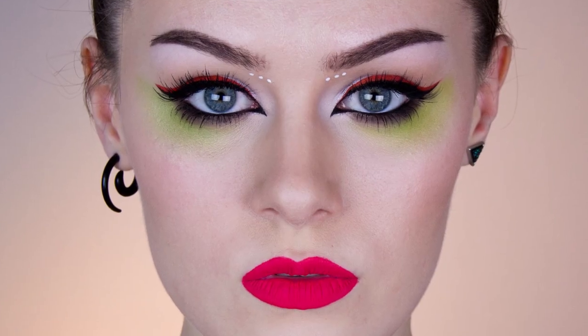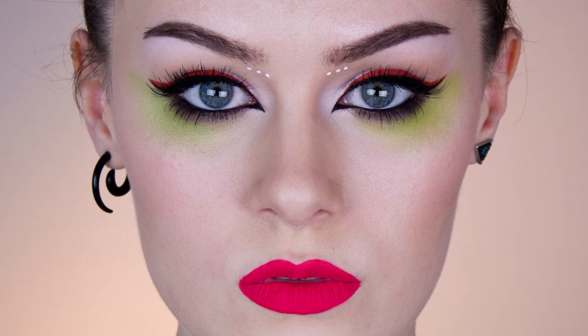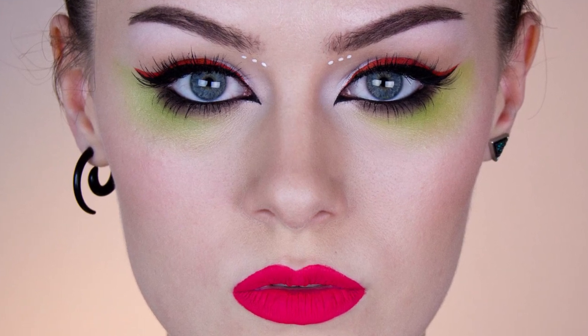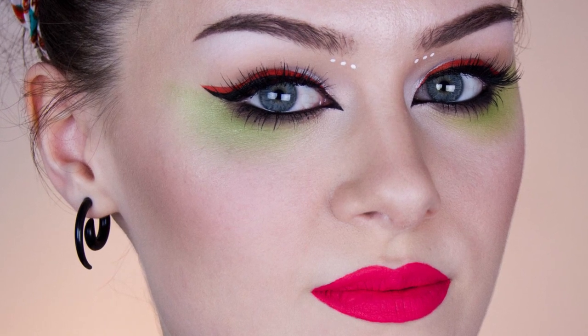Hi guys! So today's look is inspired by a green Turaco bird, which is actually one of your guys' requests from my last Inspired by look, so thank you for that. I thought it was really cool looking, it had some nice shapes to it, it had some awesome colours in there, and it's exactly the kind of thing I wanted to pull inspiration from. So that's what I did today.